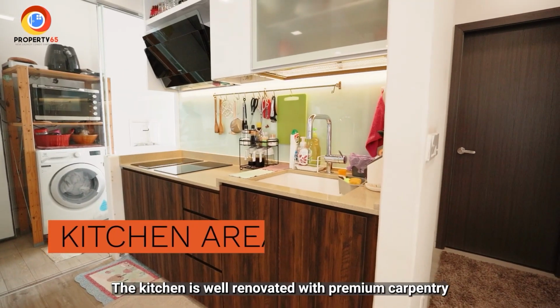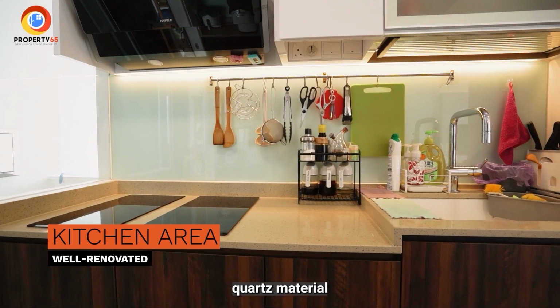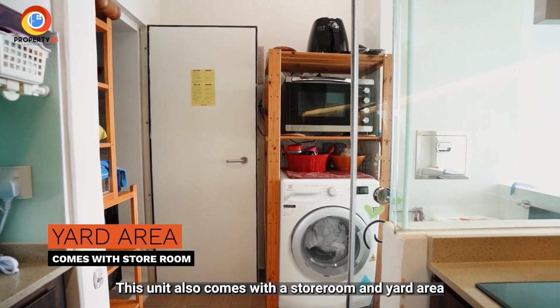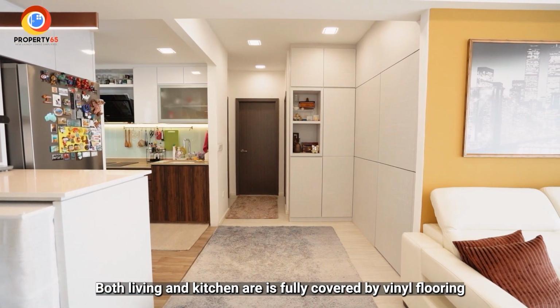The kitchen is well renovated with premium carpentry. The kitchen countertop is made of pristine Shellstone quartz material. This unit also comes with a storeroom and yard area that can be separated with this glass door. Both living and kitchen are fully covered by vinyl flooring.